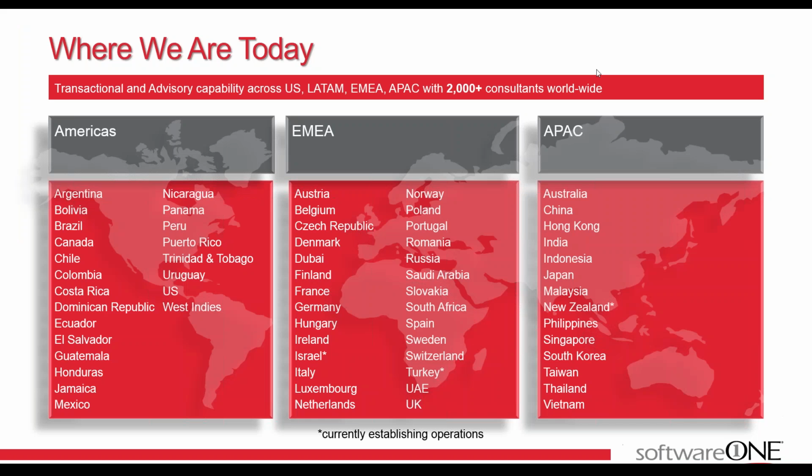So just a brief introduction to Software One, for those who are new to us and we're new to you. We're a global IT services and solutions company. We have an expansive coverage across the globe for those who do have a multinational presence, and we also have that local on-site delivery in the UK.